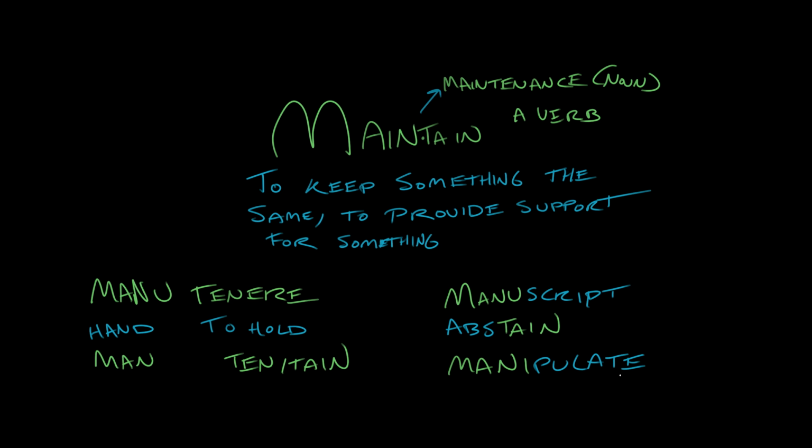Manipulate. This word means to handle or control something or someone, as though you're controlling it with your hands. It can be both literal and figurative. You can manipulate a device by pushing its buttons, or you can manipulate a person by trying to control them in a sneaky way.